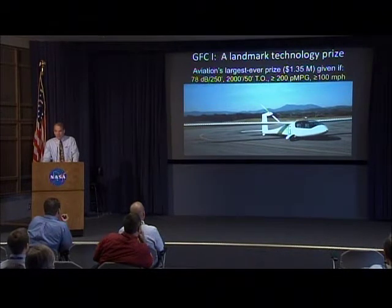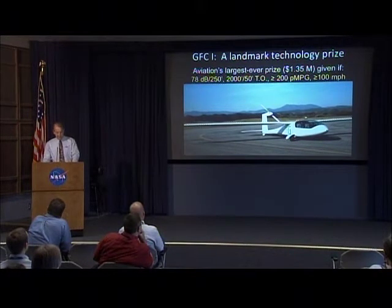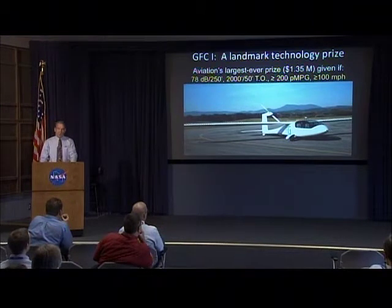aviation's largest ever prize of $1.35 million for an airplane that could do all these things: a 78 decibel takeoff at a 250-foot sideline microphone measurement, a 2,000-foot takeoff run clearing a 50-foot obstacle, more than 200 passenger miles per gallon equivalent, and more than 100 miles per hour on the race course. And by golly, they did it.